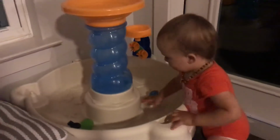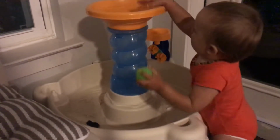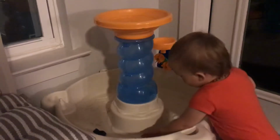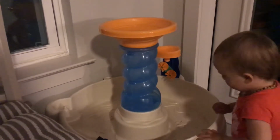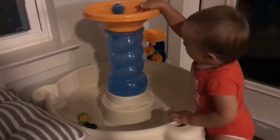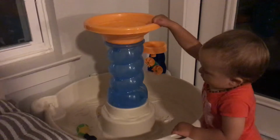And unfortunately, the replacement parts on this cost as much as buying a whole new table, because I would really like to get the Ferris wheel. And the only other thing that it says that it comes with is a cup. And I don't know, it looks like some sort of green spiral pad. And none of the pictures are really obvious what it did. But he just loves this little funnel.